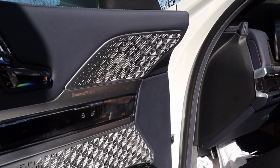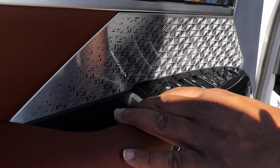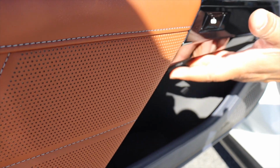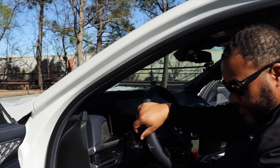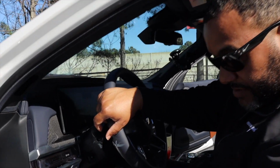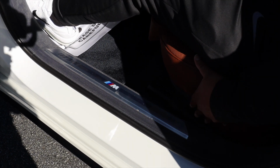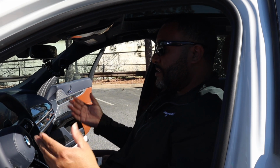Everything is plush. I believe new in order for 2023, if you're trying to get out, you have to press this button here. I think it has an emergency, yeah, you have an emergency handle down here in case your battery dies or something to get out. Have your M badge here. Very nice. Very nice. Let's hop in the back seat because I really want to show y'all the back. So let's hop in the back.